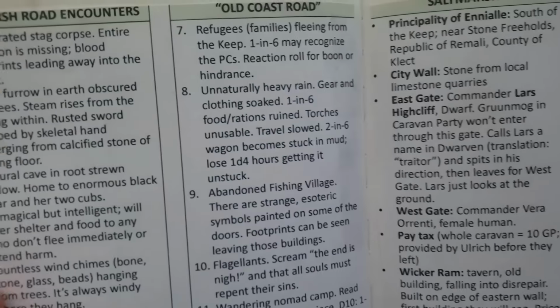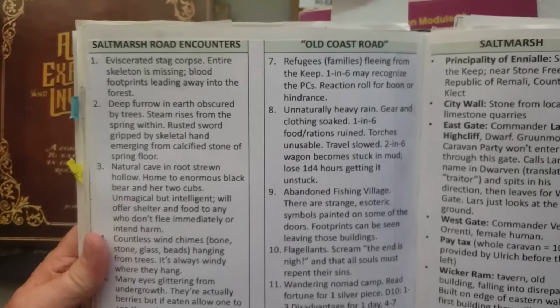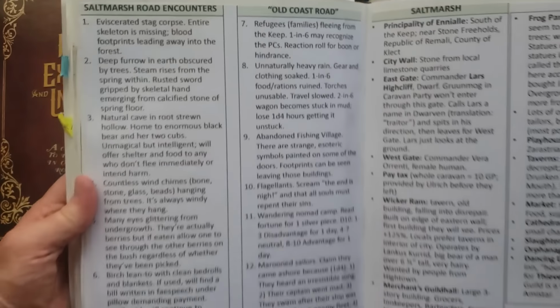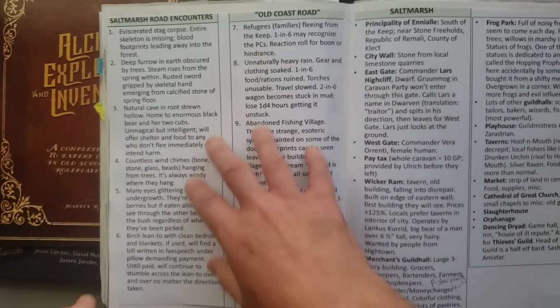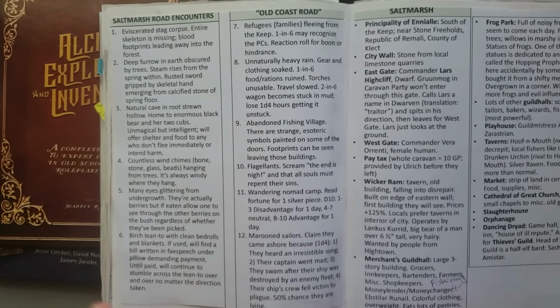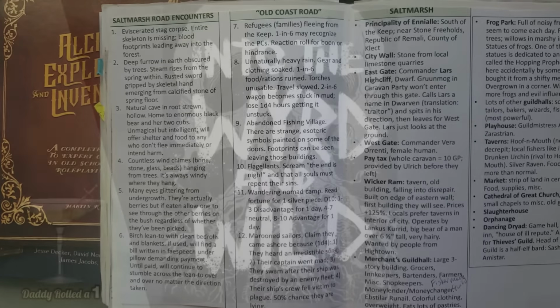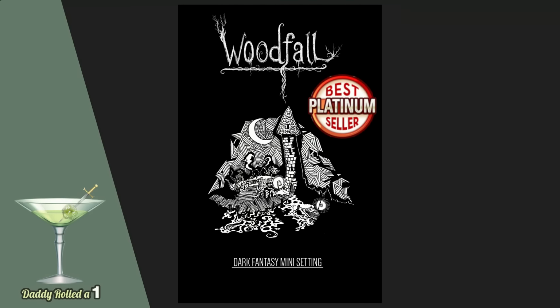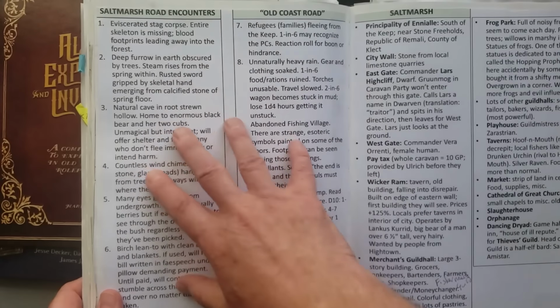So I created some lists of road encounters that might happen on the way to Saltmarsh, and they were intended to be creepy. Now, a lot of these I've gotten from other sources, usually from old school Renaissance type books. I've talked about Into the Weird and Wild before. There's one called, I think, Woodfall. There's a few different ones that I really like for their random encounters or just different ideas. And so a lot of these are from there.